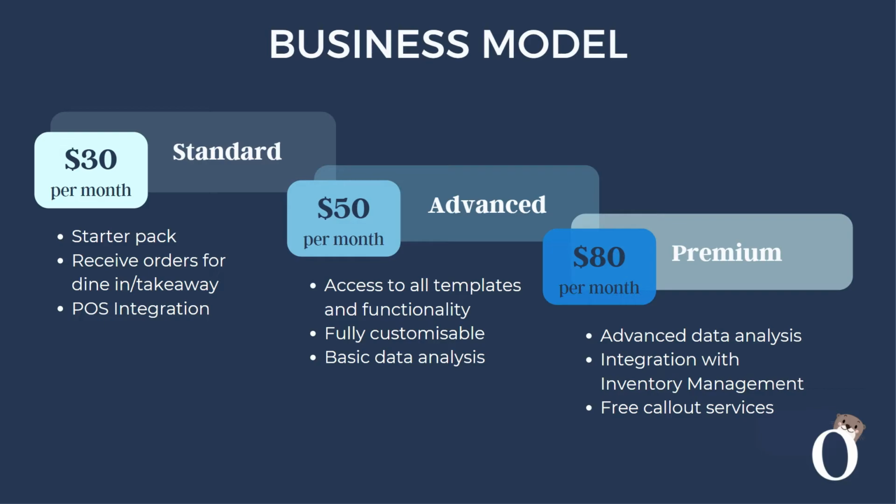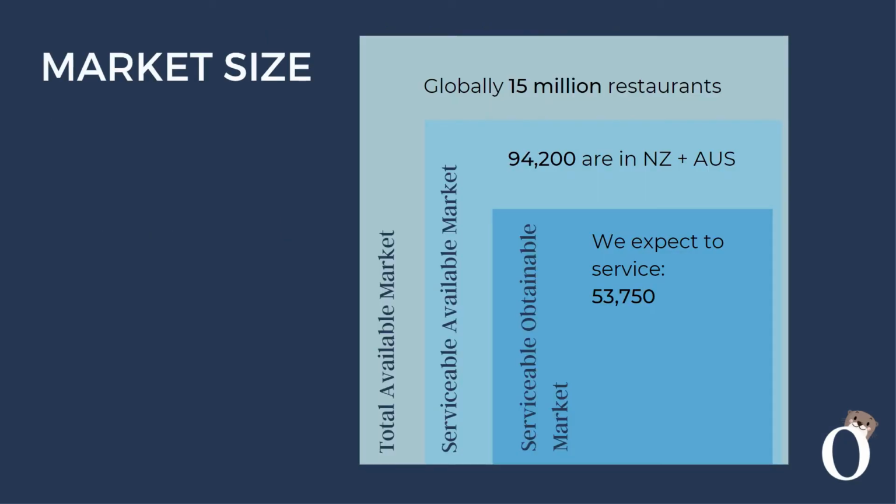Next, we'll be moving on to the market size. Globally, there are 15 million restaurants and around 94,000 of them are within New Zealand and Australia. And of these 94,000, we can expect to serve up to 54,000 restaurant owners who categorize as small restaurants or do not have an existing contactless ordering process.